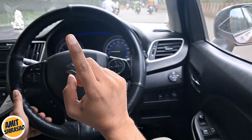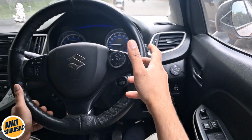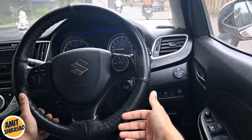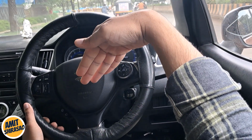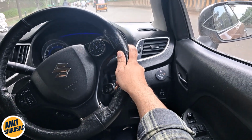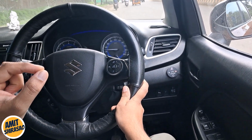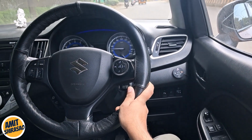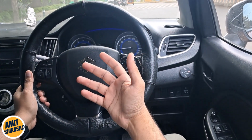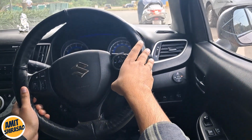That is one utility. The second utility of this cruise control is in the ghats. Especially when you're descending the ghats, the slope sometimes is so steep that your car picks up a lot of speed. That's why people say you should usually drive your car in lower gears, like second gear or third gear, so that it does not pick up a lot of speed. So usually you maintain a speed of 30 or 40 kilometers per hour in ghats. During that also this cruise control helps you.